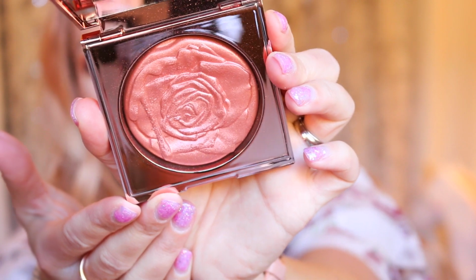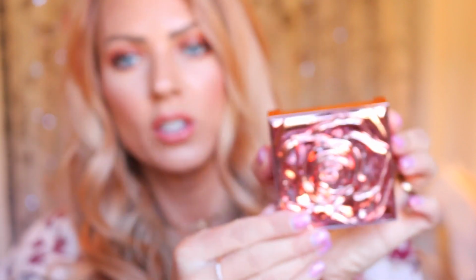Another really beautiful collection is the new Smashbox and Vlada. Oh my goodness, this one is an actual highlighter. I'm opening it the wrong way. This one is technically a blush on me. It's just so beautiful. The actual packaging looks like a rose, and then so does the product. So it's really pretty. This would be a beautiful little compact mirror to keep in mom's purse.